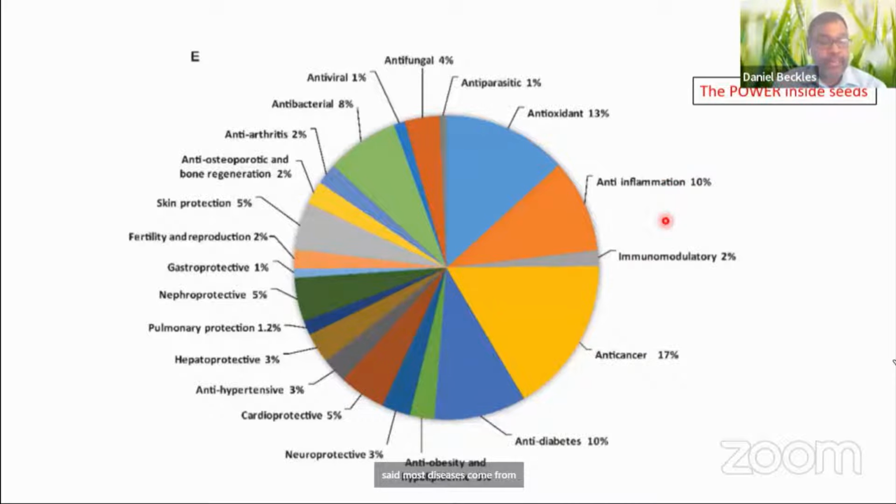We said most diseases come from inflammation in the body. So this is an anti-inflammatory, and it has antioxidant uses, almost the same, very similar in terms of decreasing the inflammation in our body. And it's used for many other causes, as you can see here. It's even used for nephroprotection, which is kidney protection, and pulmonary protection. The one I like is hepatoprotection, which is liver protection, which I'll show you again with diabetes. Cardioprotection, of course, that's my field. Neuroprotection, the brain. Susie was mentioning that we have a lot of mental illnesses out there today.